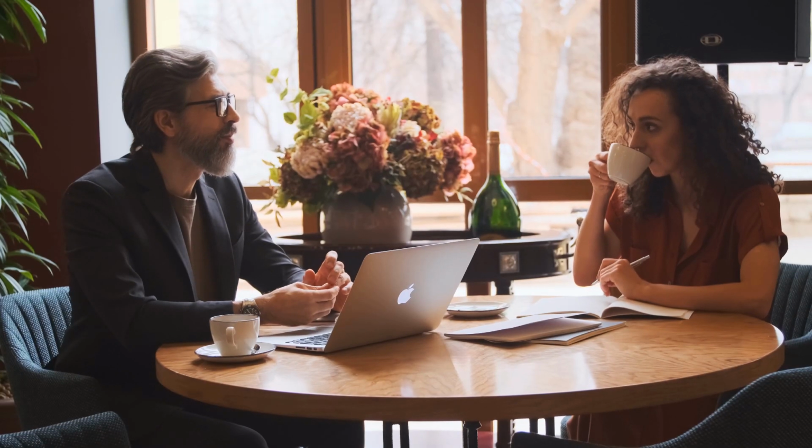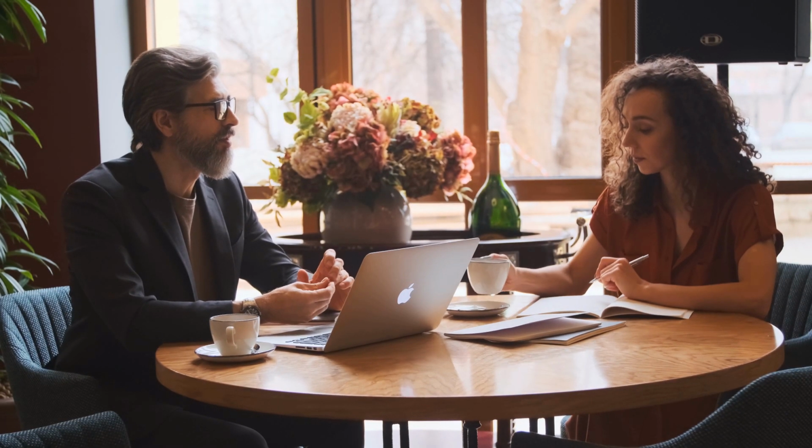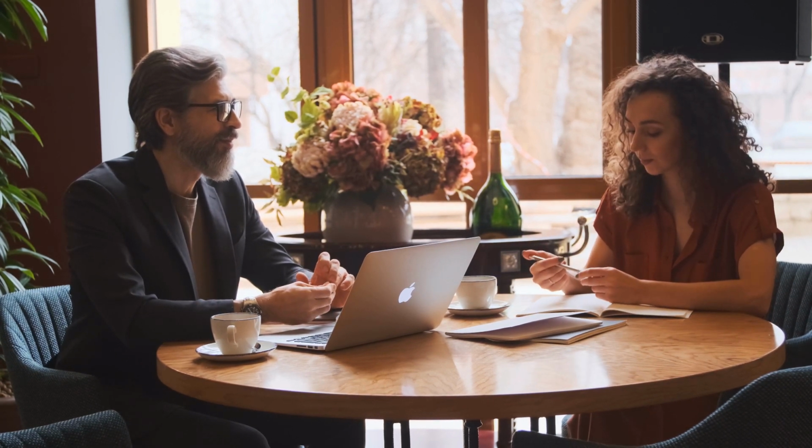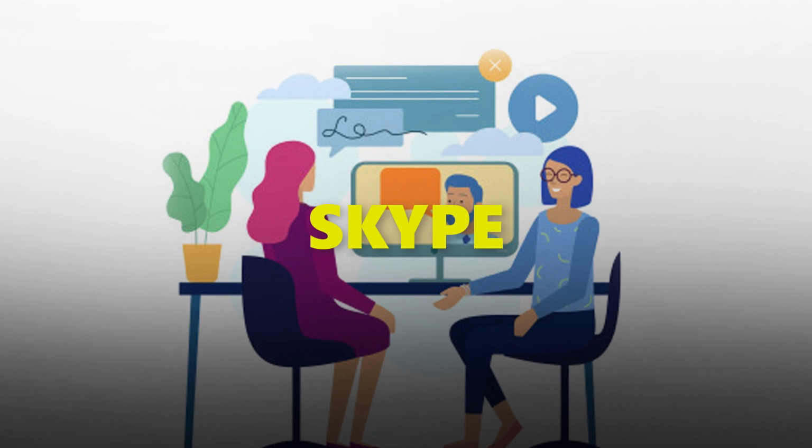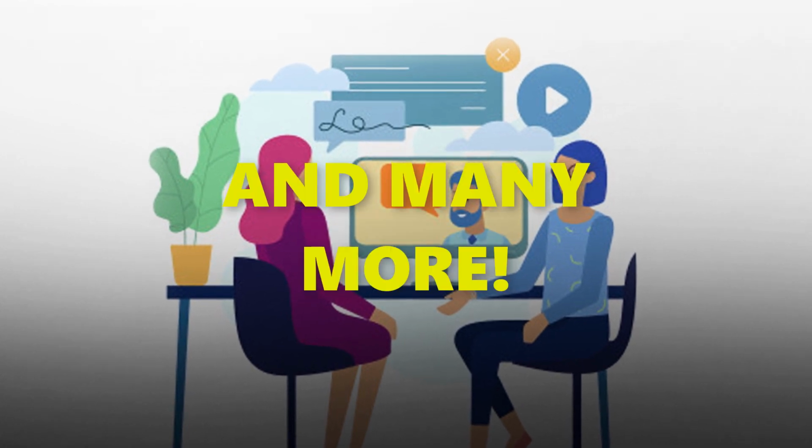Well, they're used to being able to scan and screen applicants while they are physically present in the same room as them. But with remote hiring, that is not the case. So the way to overcome this issue is to utilize many modern tools which are available to everyone. For example, Zoom, Google Meet, Skype, eSkill, and many more.